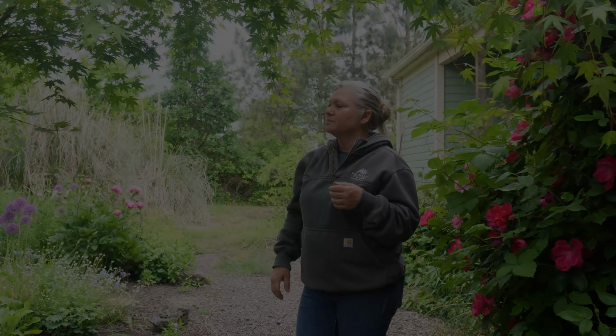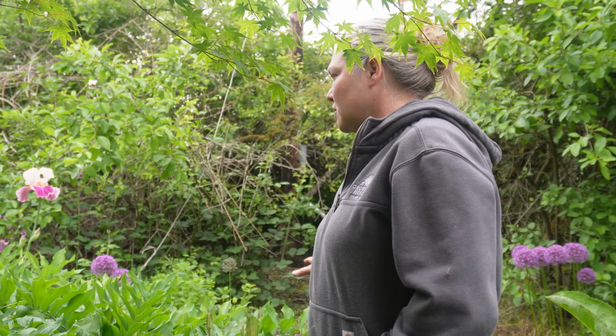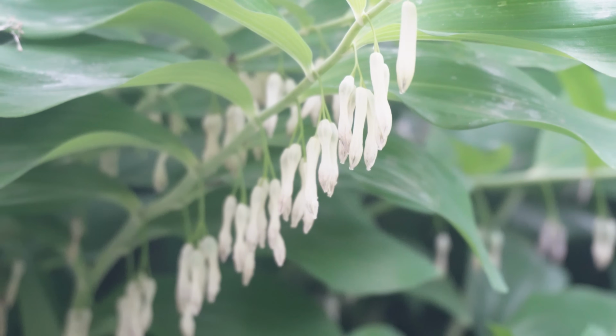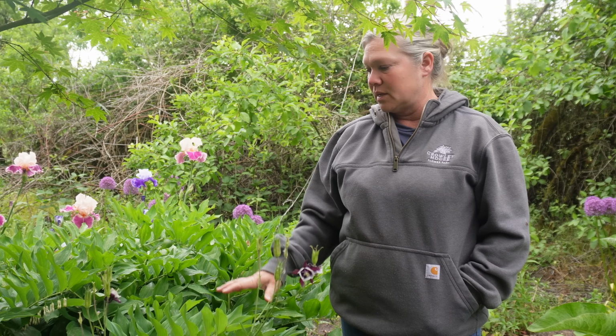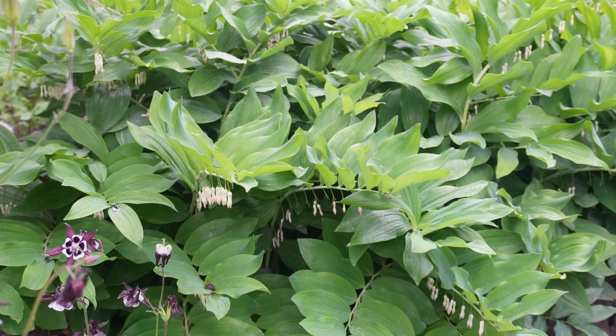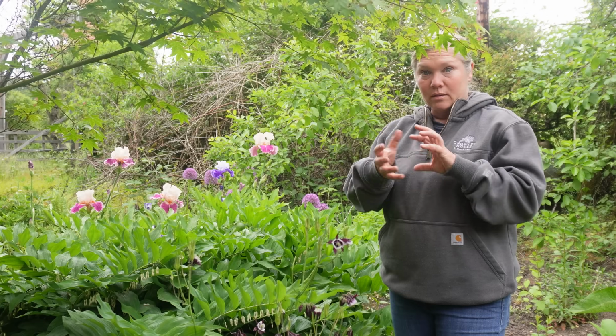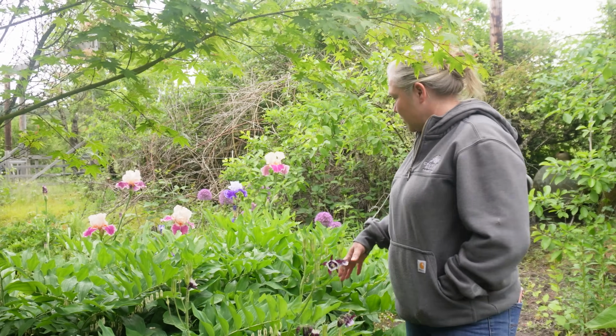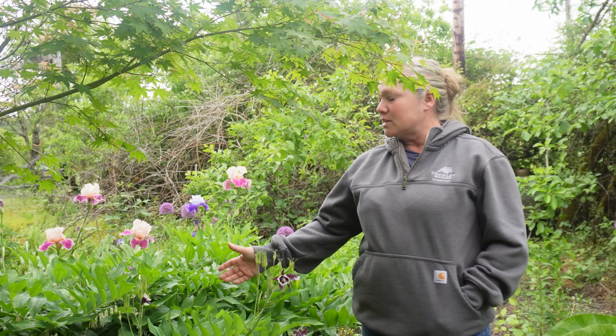It's kind of fun. So we have this stand of Solomon seal, which is huge. I'm loving it. I'm probably going to divide it this fall and move some around the garden because I absolutely love it. I got just a few little starts of it a long time ago, actually probably 5 years ago. And now look at it. It's huge. I love it. It's starting to fade.